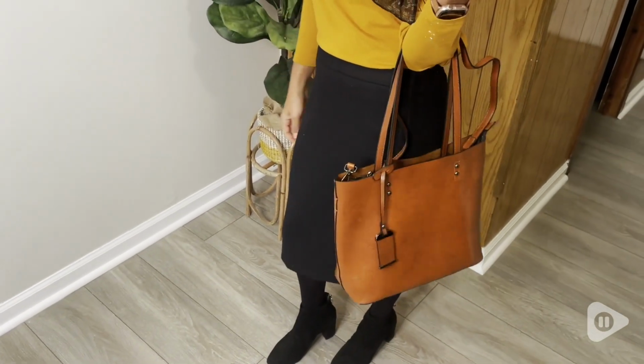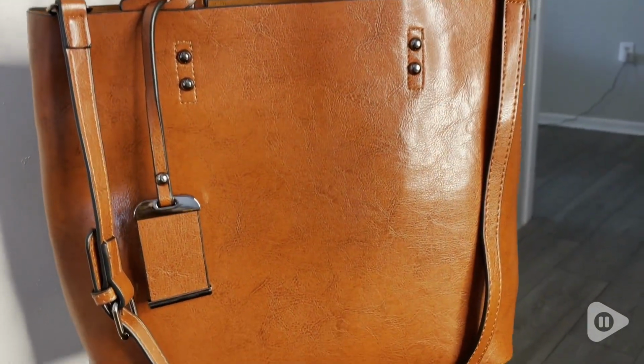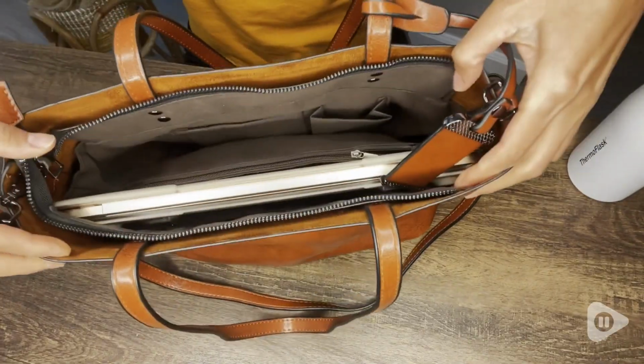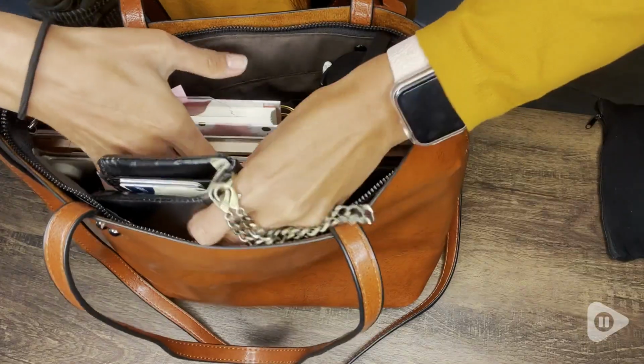This has many features I like. I really like how well made it is. I love that it has zipper pockets inside and compartments so you can be more organized. And I love how spacious it is. I can even fit my laptop in here. This is great for everyday use, for work, or for traveling.